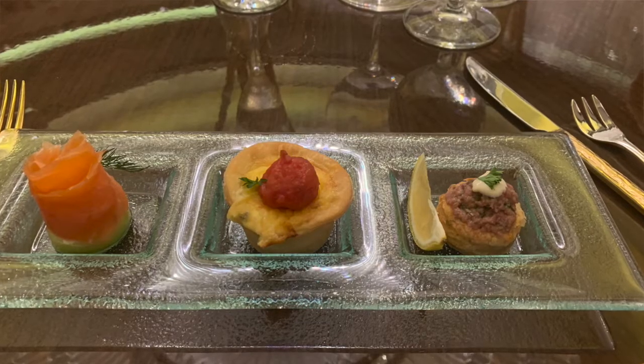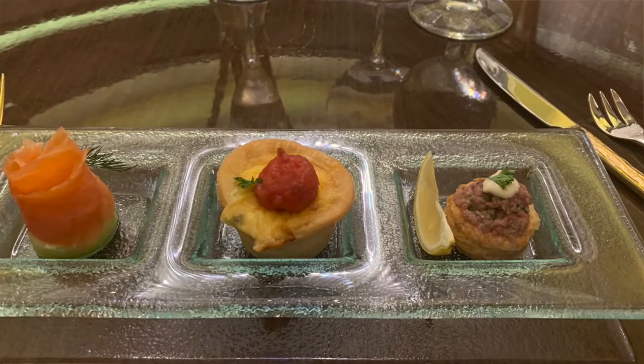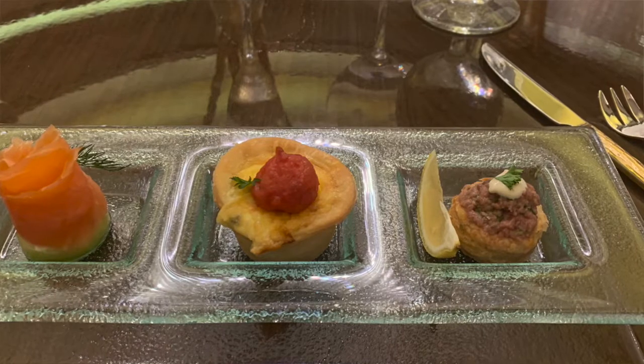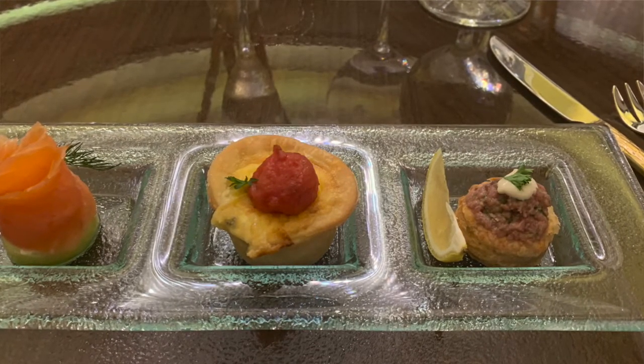Thank you. So quite delicious. My favorite was the beef tartare. It was like in a little pastry, but it was so good. The gorgonzola cheese mini quiche was good also. And the smoked salmon, I mean, if you love smoked salmon, then it was simple, but it was delicious.